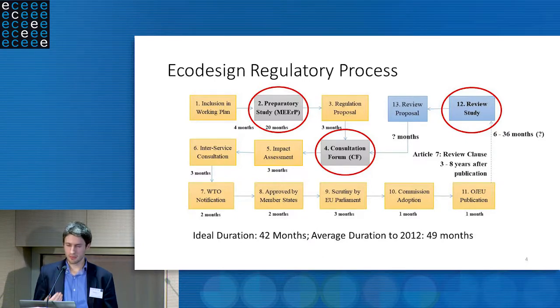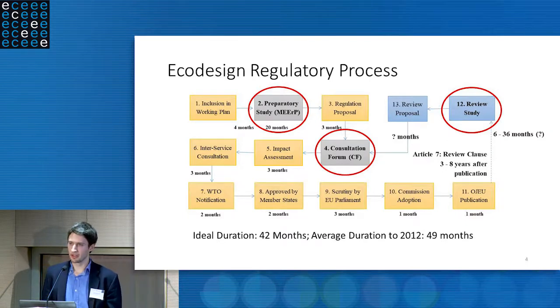Once a preparatory study is done, the Commission develops some regulation proposals, and these are then brought to the consultation forum, discussed with stakeholders from industry and member states. And based on that, there will then be more discussions, the regulatory proposals will be adjusted, and you then move into impact assessments and further steps such as inter-service consultation within the Commission until you get to the regulation.